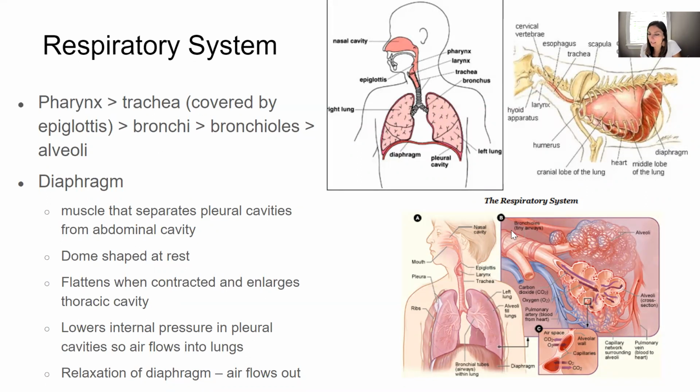And then, so you see these branching bronchioles here, you get to the smallest functional unit of the lungs, called the alveoli. So these are little pockets where gas exchange happens. They are highly vascularized, so blood vessels go to the alveoli to pick up oxygen, drop off carbon dioxide. And again, the reason they look like a bunch of grapes is to maximize the surface area for gas exchange.